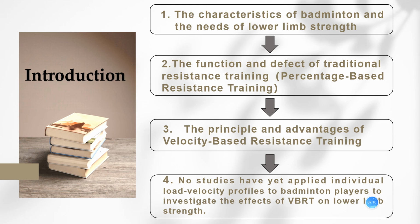However, no study has yet applied an individual load-velocity profile to badminton players to investigate the effects of VBRT on lower limb strength.